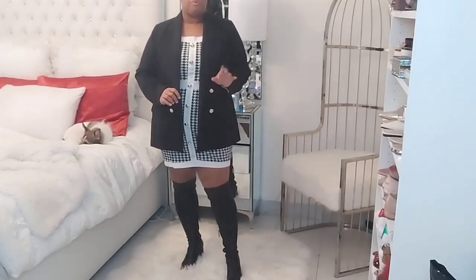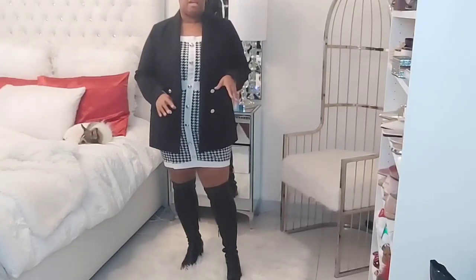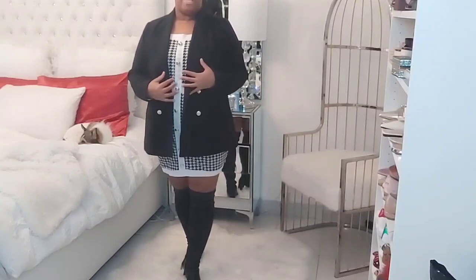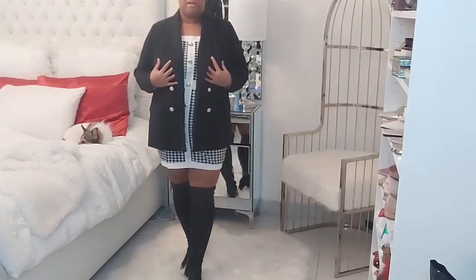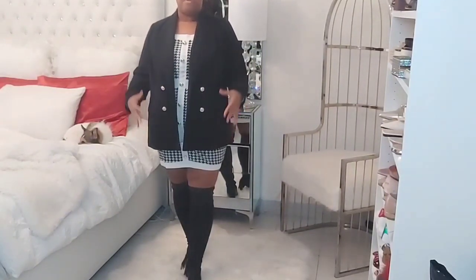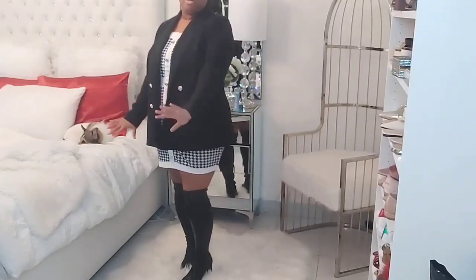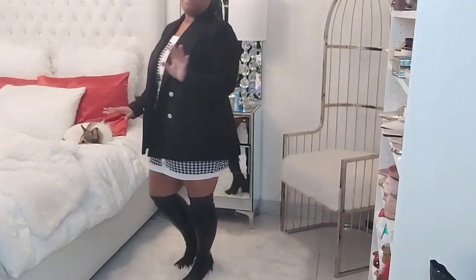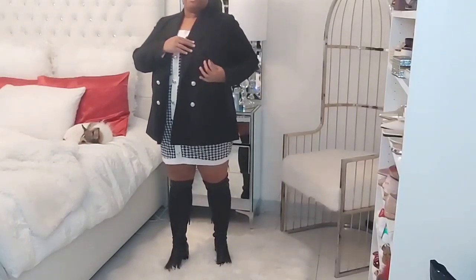The only thing with mine is I did get it in a 3X. I should have gotten it in a 2 or even a 1X because it's quite big around the bust area, but everywhere else fits me exactly the way I want it to. So I definitely will most likely be doing an adjustment to it. But aside from that, I'm super happy with the fit and I think it's very flattering. And guys, yes, this blazer does have pockets.